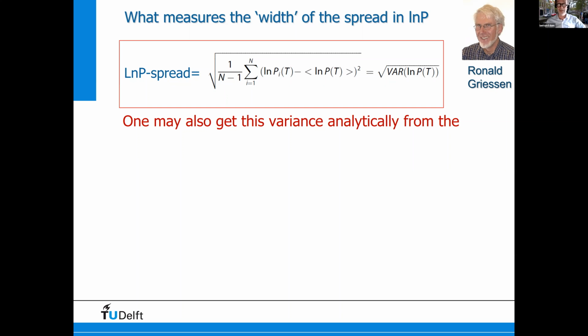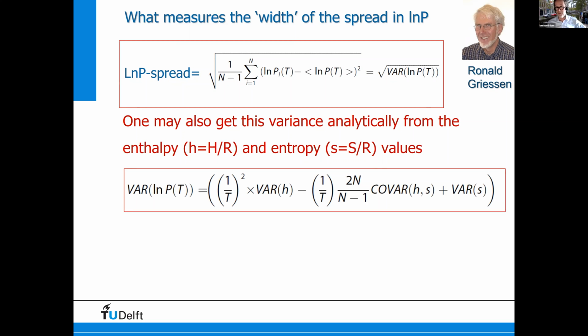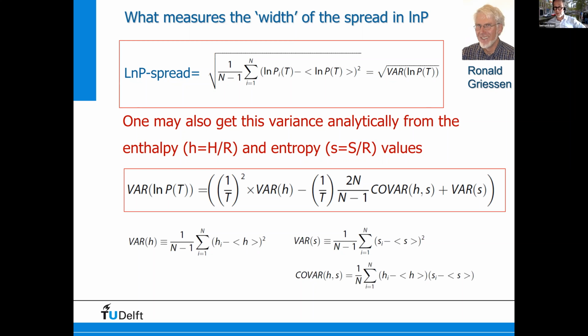However, the beauty is that you can also get this variance analytically from the enthalpy and the entropy, now in the reduced form H over R and S over R. So this is really the point, because in the literature, you often don't see equilibrium pressures. You see, I have made a beautiful plot correlating the enthalpy and entropy. So to have a trick to convert the enthalpy and entropy into this variance is very powerful. And this is again the math where I give you the equations, but I won't go into that. Suffice to say that the variance in the enthalpy is simply the difference between a particular enthalpy minus the average enthalpy, squared and summed over all the samples you have measured. And the rest goes similarly.